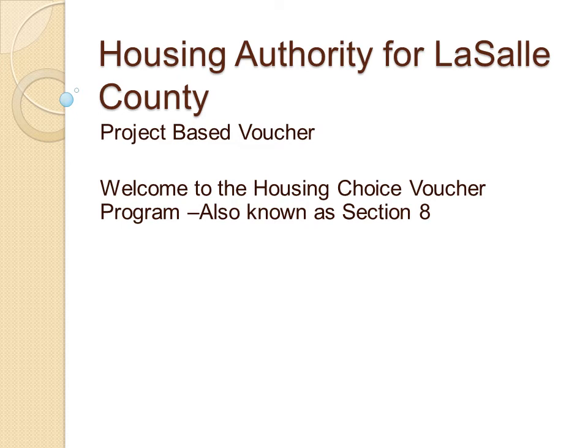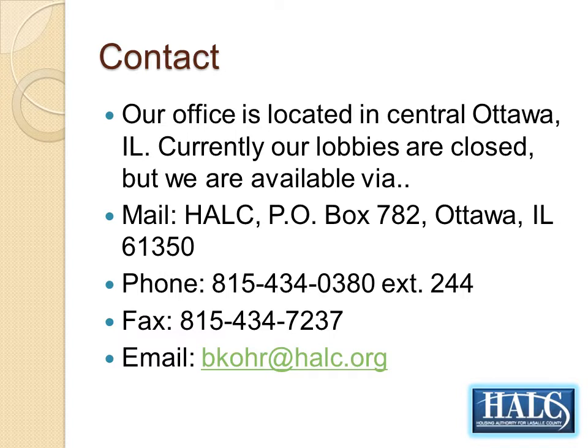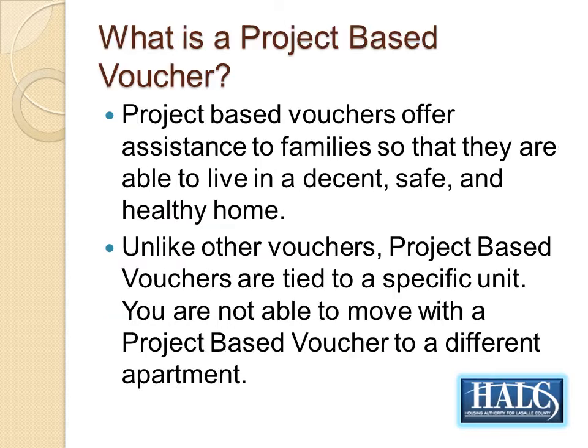Housing Authority for LaSalle County, Project-Based Voucher. Welcome to the Housing Choice Voucher Program, also known as Section 8. Our office is located in Ottawa, Illinois. Currently, our lobbies are closed, but we are available via mail, phone, fax, and email.